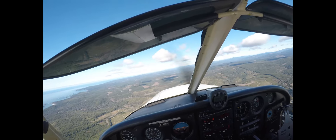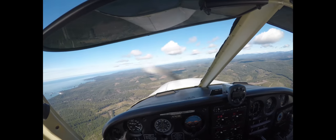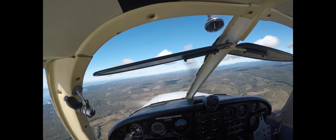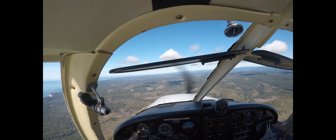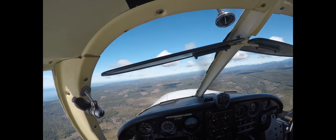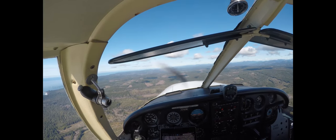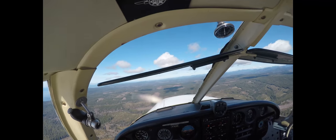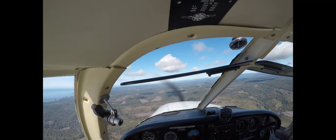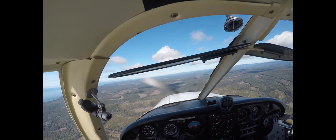Landing checklist, we're going to turn our fuel pump on and set mixture to full rich. We're set to the fullest tank. We'll switch tanks here. Well, I'll probably not switch at this point. Quillayute traffic, Cherokee 7428 Romeo is now 8 southeast, inbound for full stop, Quillayute.